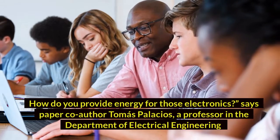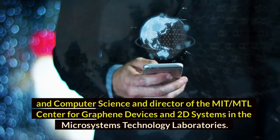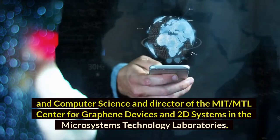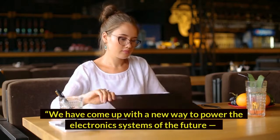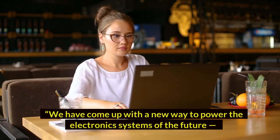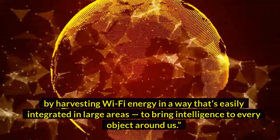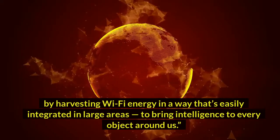Says paper co-author Thomas Palacios, a professor in the Department of Electrical Engineering and Computer Science and director of the MIT/MTL Center for Graphene Devices and 2D Systems in the Microsystems Technology Laboratories. We have come up with a new way to power the electronic systems of the future, by harvesting Wi-Fi energy in a way that's easily integrated in large areas, to bring intelligence to every object around us.